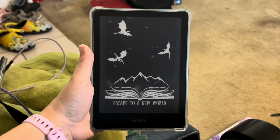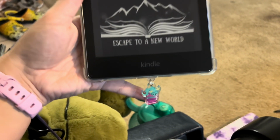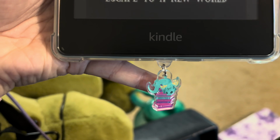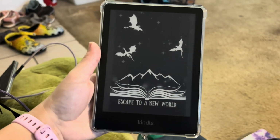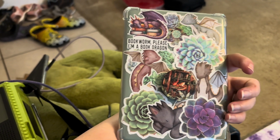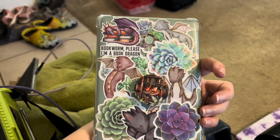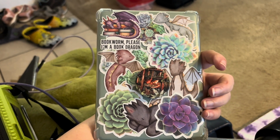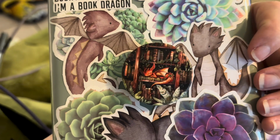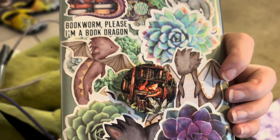This is my new favorite thing. It is my Kindle Paperwhite. You see my little dust plug here? I thought it was so cute. I definitely went with a dragons and plants theme here. So there you go. That is my Kindle Paperwhite. Super cute. Can you see? There you go. I love the little pop socket on it. I thought it was adorable.